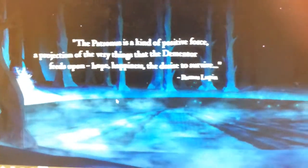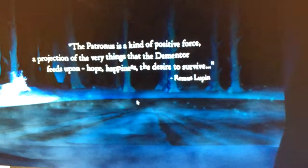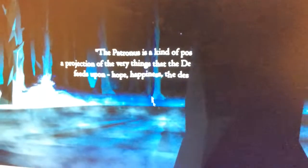Patronus is a kind protective force. A protective of anything like Dementors feeds upon hope, happiness, doesn't it? I need to begin now. I think I want to begin. Yeah, that's really nice. I just want to discover your Patronus.